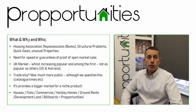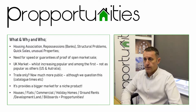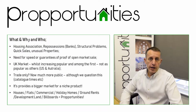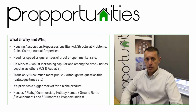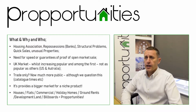It could have an issue with it. It could be a structural issue, a neighbourly issue, anything from subsidence to knotweed, to dry or damp rot, etc. Or just because somebody needs to sell quickly. It could be somebody who needs the money, or it could be the result of a distressed sale or a divorce or something like that. So there are many reasons, many types of property.